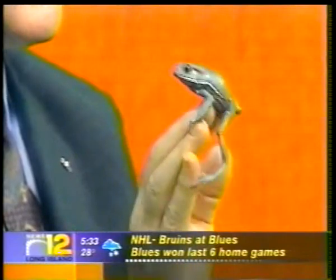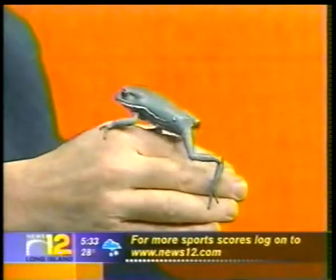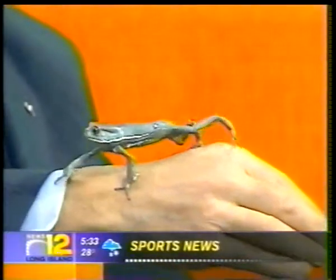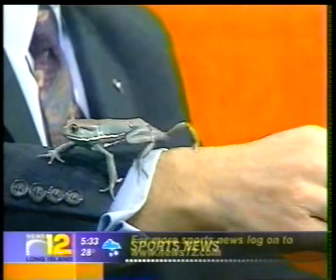And if we can turn him around, you can see how shiny he is on the top. There we go. See, that's the waxy coating. And most frogs, local frogs that you see on Long Island, if they sat out in the sun for any length of time, would actually fry in a short period of time because they're not adapted to that.